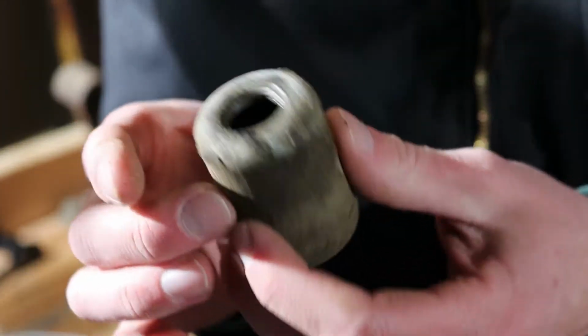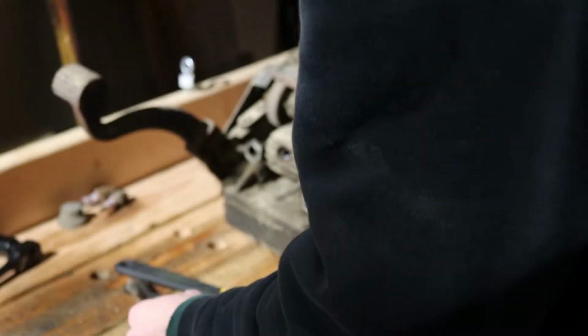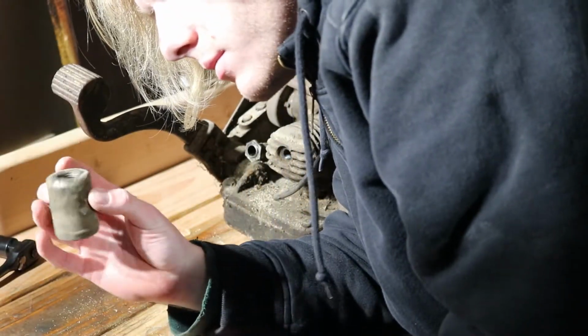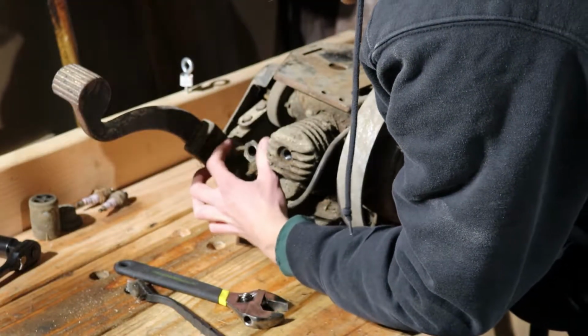Here's a little, this is the air control. Look at the carburetor right here for the air. This little doodad. Yeah, pretty interesting stuff. Live stream, there it is. There is a nut that comes off here, pretty big guy.